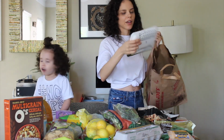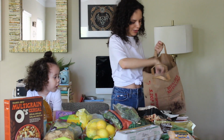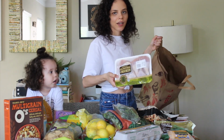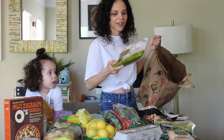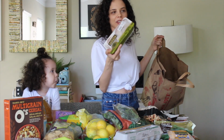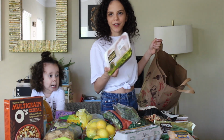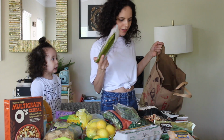And then I got a pack of chicken breast. And then I also got drumsticks for us, and I throw these in the oven with cayenne pepper, garlic powder, you season it to your liking, and then you cook it on low for like 30 minutes, and then in the end you put the heat up, and then it gets crunchy on the outside. It's delicious.